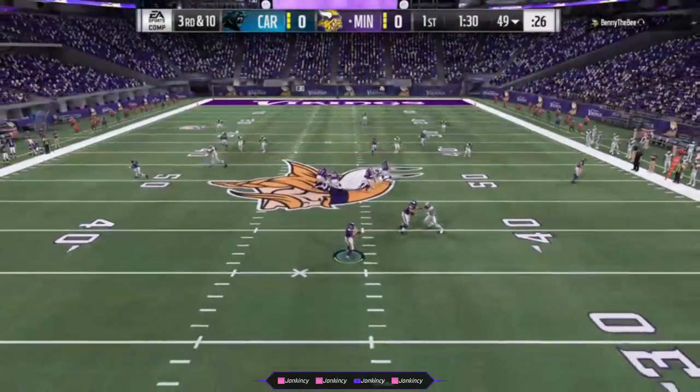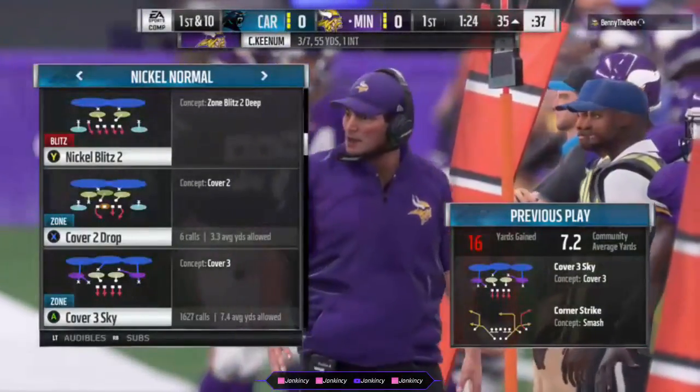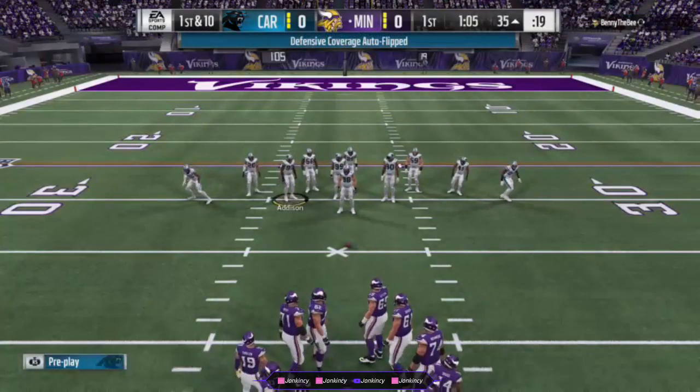Throwing on 3rd down, Keenum. Over the middle, complete. It's Wright. And he's going to have the first down yardage to the 35. It's a pickup of 16 there, and it'll lead to a new set of downs.